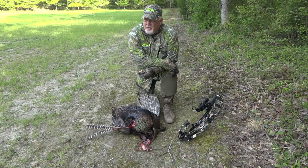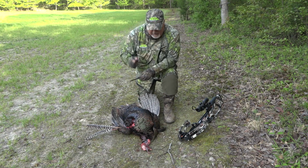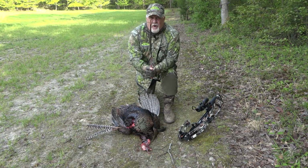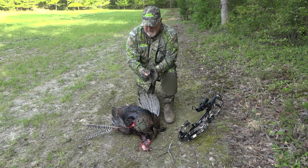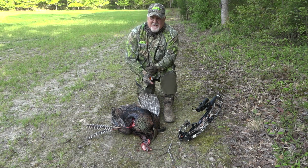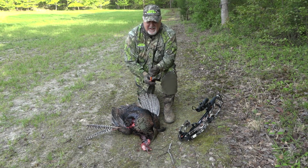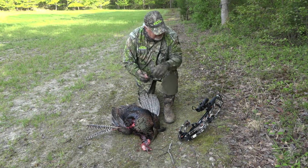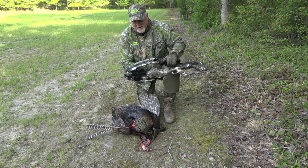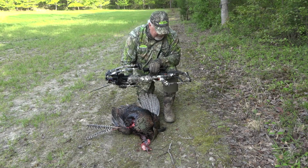All right, folks, here we are with this big old mature gobbler. That's what that Rage broadhead did. I mean, he's got a 2.5, 3 inch hole come out the other side. Old Mark and them at Mark's Outdoors set me up with this Raven, and it is bad, man, bad to the bone.